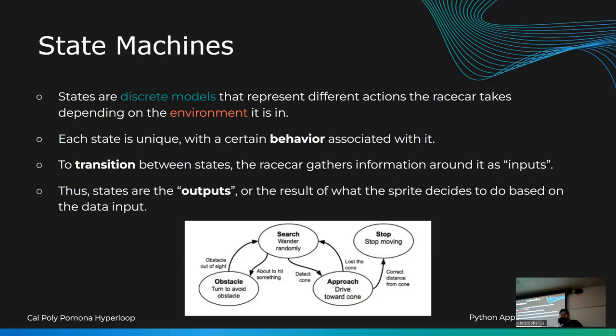State machines. So we're going into a little bit of complex theory here with state machines, but state machines are generally a pretty entertaining topic anyway, so we'll talk about them for a bit. The reason I go over this is because today one of the sprites that we're going to use inside the game requires a state. A state is a discrete model, but it's just a way to represent different actions the sprite decides to take depending on the environment it's in.